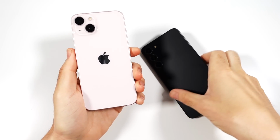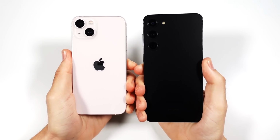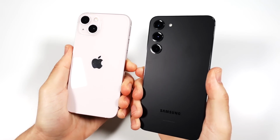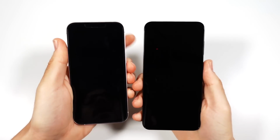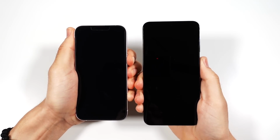So I want to see in this episode, if I was to trade in my 13 here, how much more performance would I be getting if I go to the Galaxy S23 Plus? Let's begin with the boot up test in 3, 2, go, and see which one can get there first.